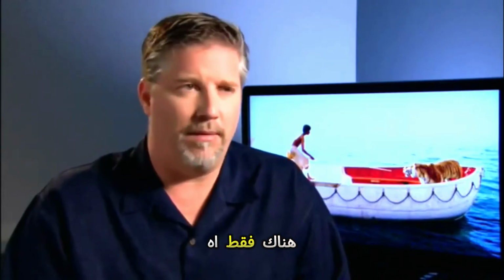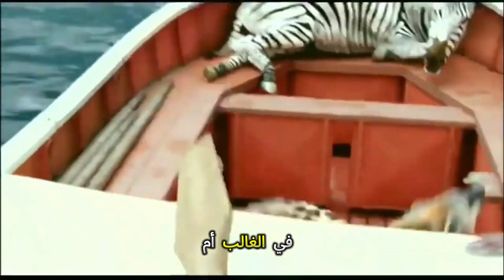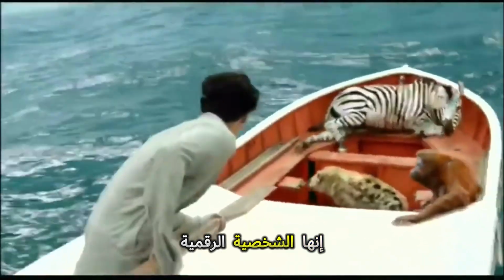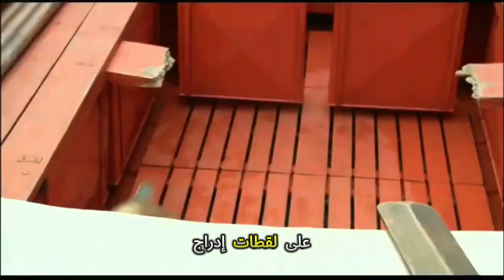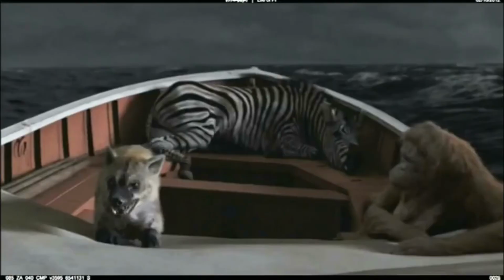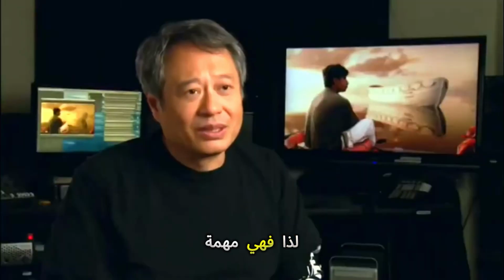There are only about 7 shots of the real hyena in the movie. It's still mostly the digital. Whenever Pai is in the scene, it's the digital character. The only time we use the real one is on simple insert shots. They're building the model of those animals while we're shooting. It takes months to build the physicality of hyenas, a zebra, orangutan. So it's a big job.